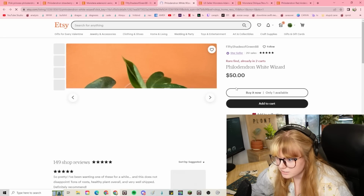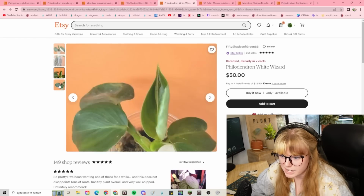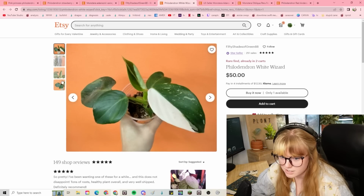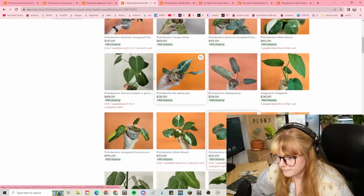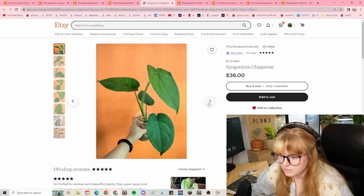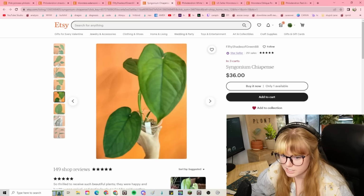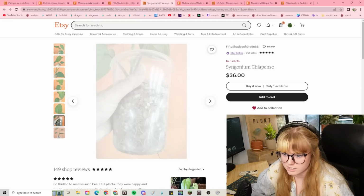Here's a white wizard. This is what most white wizards look like. That's why I was talking, Alex, about the one that I have that I'm so happy with. Because most of them are just green with maybe one good leaf, and mine has really, really good variegation. I kind of like Syngonium chiapens. I think it looks kind of cool. It's kind of just like a really big jade synapsis.